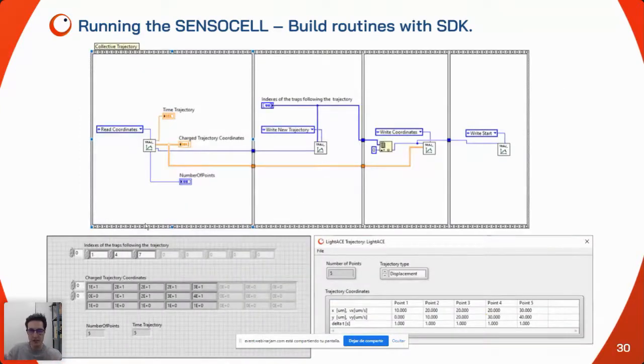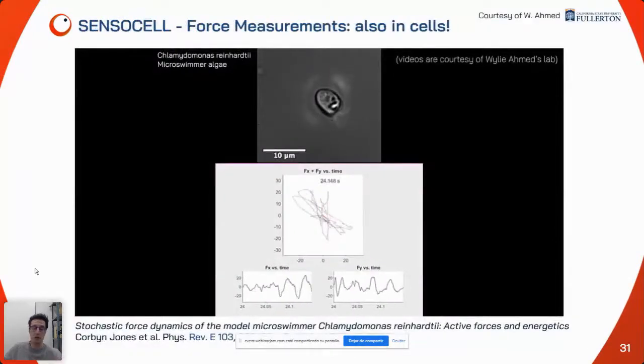So you can build routines like this one. In this case, I won't go into the details, but we use the trajectory function to create a collective trajectory routine. This is one of the examples that we provide you. Okay, and this routine, you can see it's very simple. It applies, with just one click, a predefined trajectory to different traps at the same time. So this routine, when you click on the play button, will apply this trajectory on trap number one, trap number four, and trap number seven. Okay, we give you a manual with many examples in order to help you to do this, or we can also assist you.